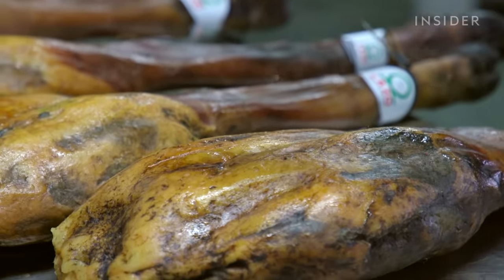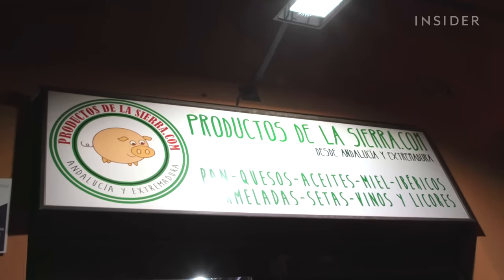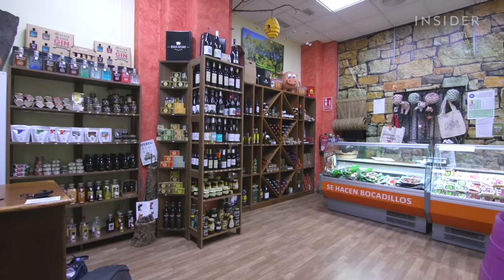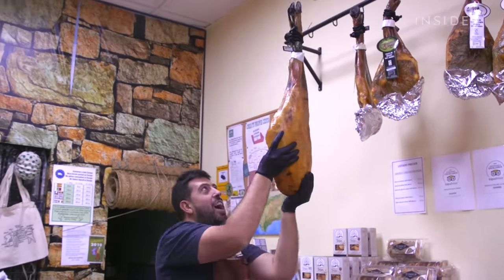To get a better understanding of how Iberian ham is labeled on the market, we visited Productos de la Sierra, a shop in Seville that sources local products from Andalusia and no farther than 250 kilometers.